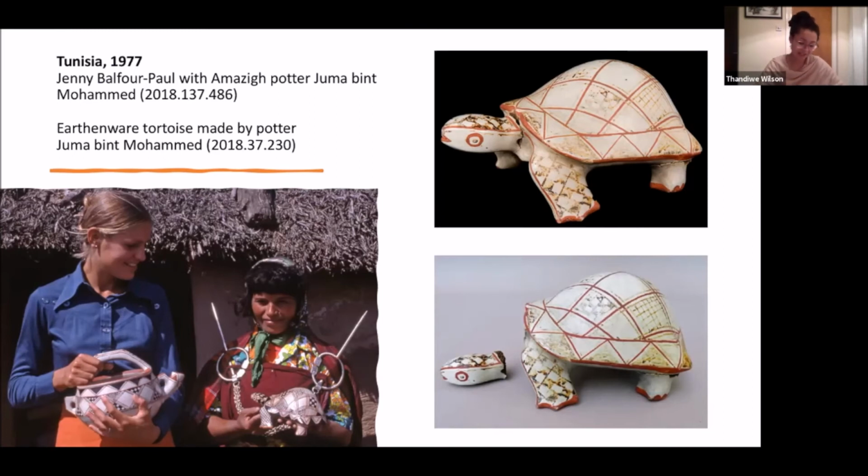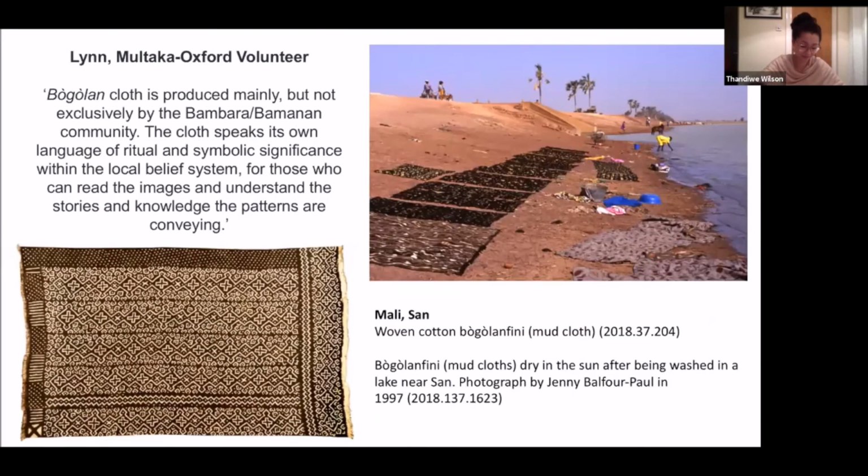My affinity for this little creature was not misplaced, because as volunteers Lynn and Sana both noticed, the tortoise is a sign of luck and a symbol of wisdom and good health. The collection was predominantly from the Middle East. However, Jenny also donated a few objects from West Africa, and this was one that really captivated volunteers.